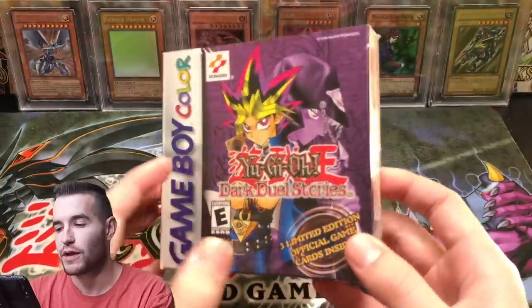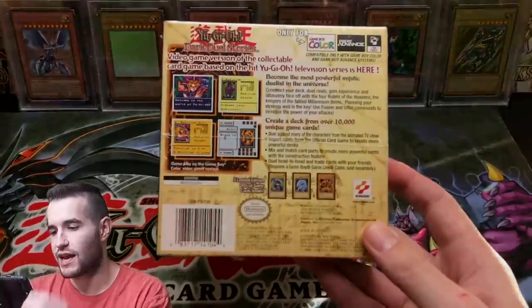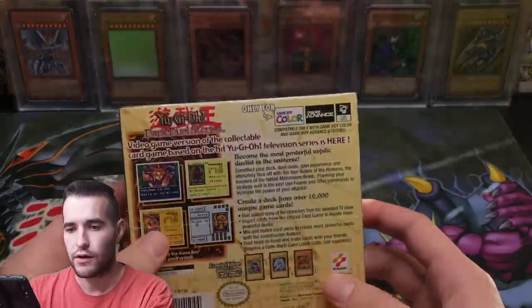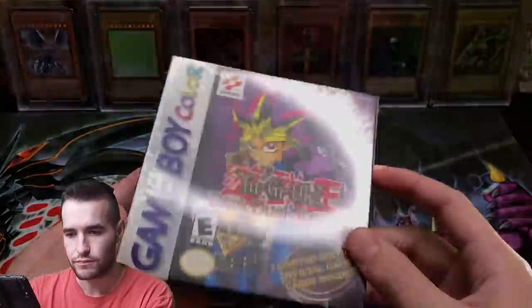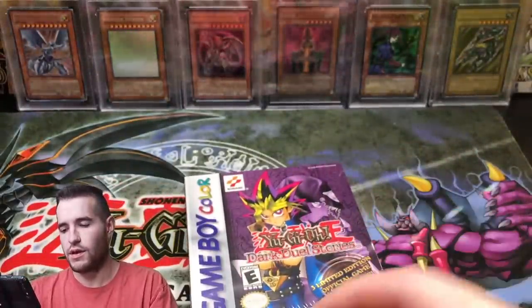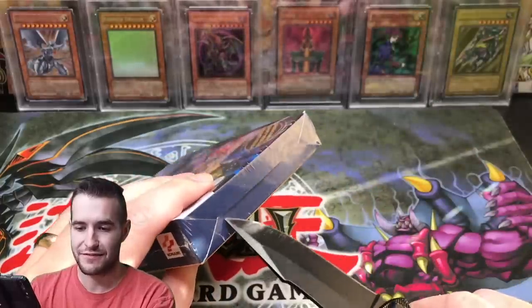So, here we go. We're going to bust this thing open. Let's take one last look at it. It looks pretty nice. It's got that Dark Magician, Blue Eyes, and Exodia in it, supposedly. I guess we'll find out. All right. What's the best way to open a sealed Game Boy game? I don't know. Without destroying it. Maybe cut it down here. I don't know. This is going to hurt. Here we go. Very expensive game.